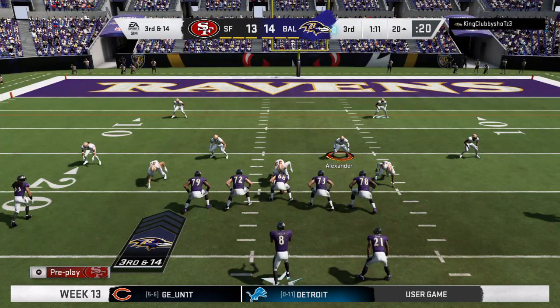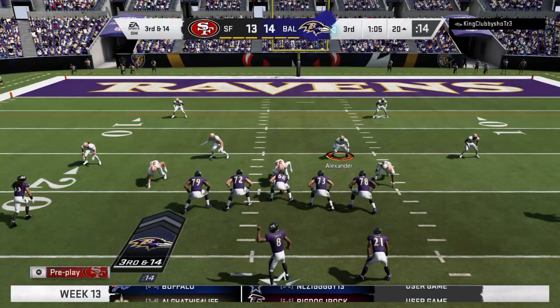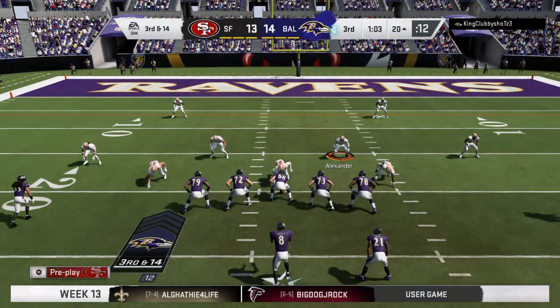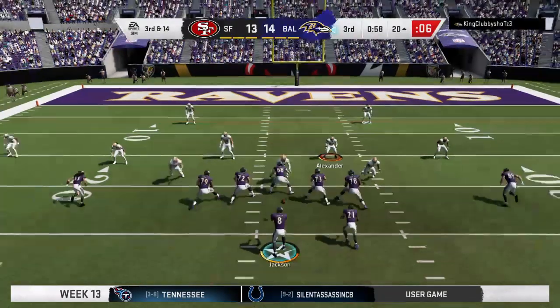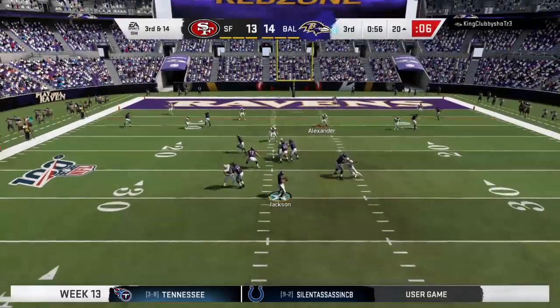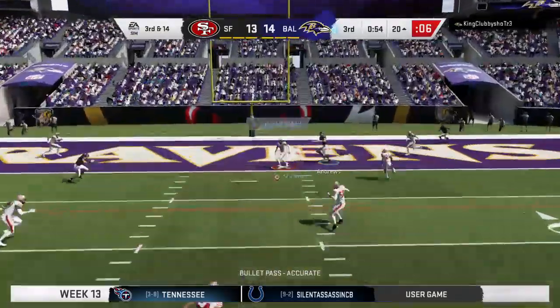Strip that ball. Tighten up. Pull it together. Hey, watch that.